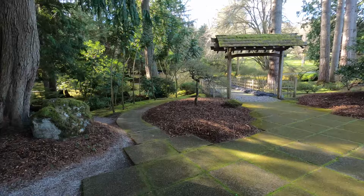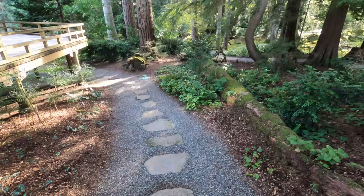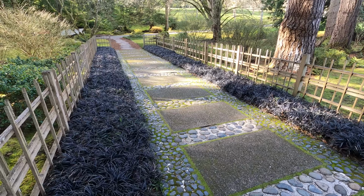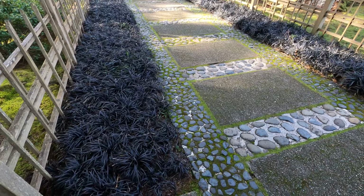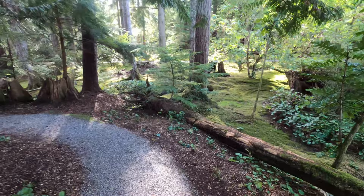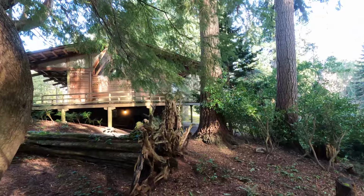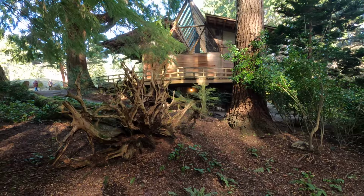So, we are going to go this way. A little loop down here. Oh, nope, this is a dead end. So I love this black grass. We have some. I think it spreads pretty easy. Alright, now we're on the right trail. Look at the moss covering. There's the Japanese building. Oh, that's a neat root ball on that tree.